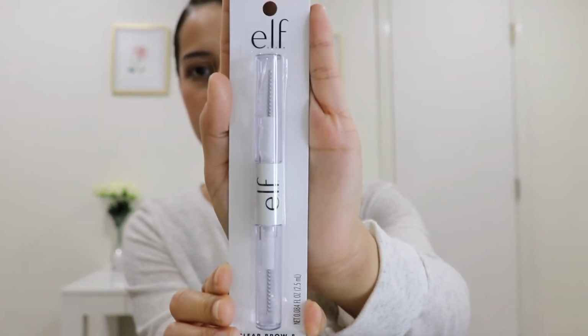Next, I got this e.l.f. Clear Brow and Lash Mascara in clear. Looks like this. So this was another drugstore must have. I heard that this is really good for applying to your eyebrows, especially if you have thicker eyebrows. I know I don't, but my eyebrows tend to fall down, especially right here on the end. So I thought that this would be a really good inexpensive try for having my eyebrows staying in place.